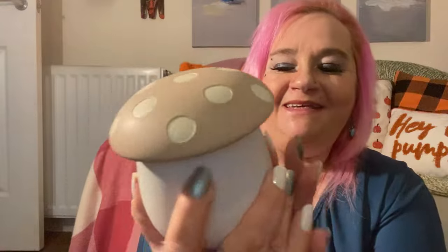Beep, beep, beep. The next mushroom is really heavy. It's this one. And it's heavy because it's a candle.